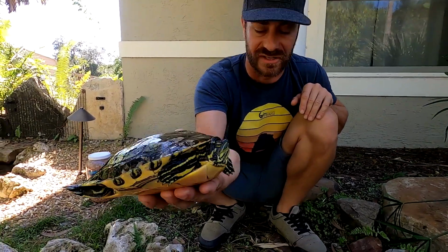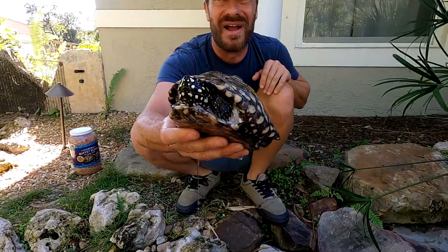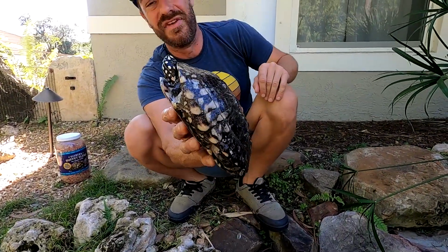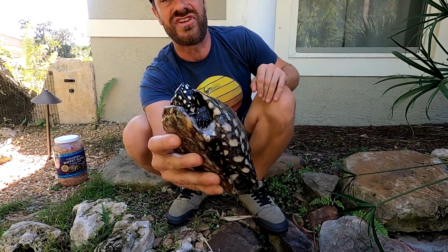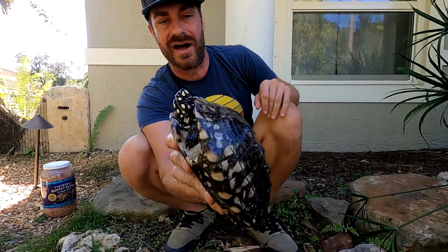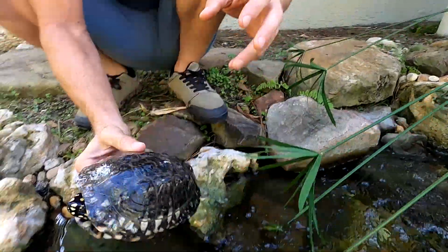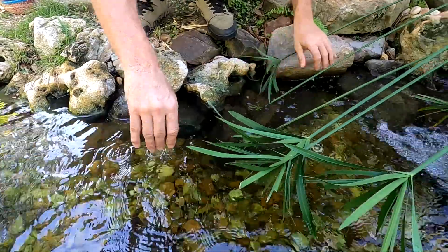This is my Central American slider. And then of course, we've also got the Hamiltoni, which is such a cool turtle. This is of course an Asian species from Pakistan and India. And we love this little gal. It's a little girl because she's got that tiny little tail. Woo, she's so shy. But let me go ahead and see.